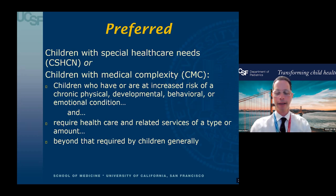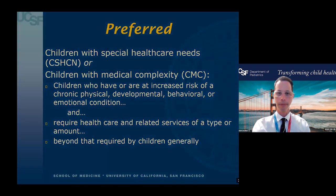And I suspect that many others, including Dr. Hautro yesterday, touched on some of the definitions. So I'm not going to go into much detail, just to remind us that these are kids who are at increased risk of physical, developmental, behavioral, or emotional conditions, and they require healthcare and related services beyond that required by children generally. So it could be relatively minor things that are beyond the scope of what most children use, or they could be pretty substantial things beyond the scope of what most children use.